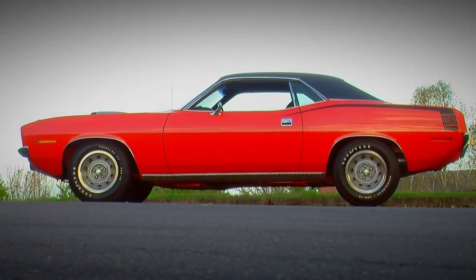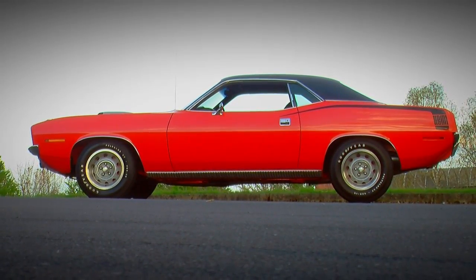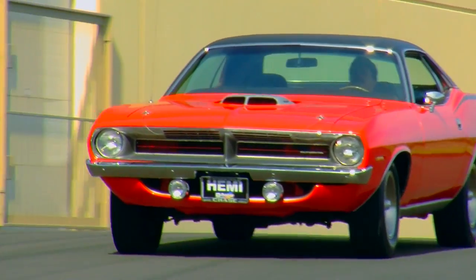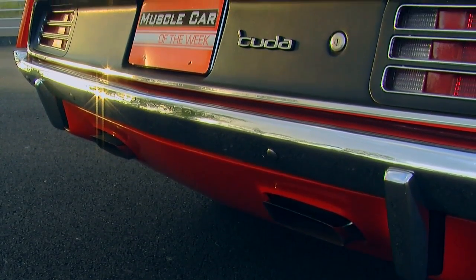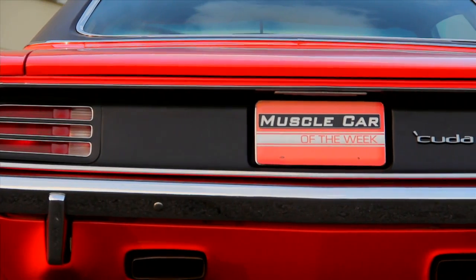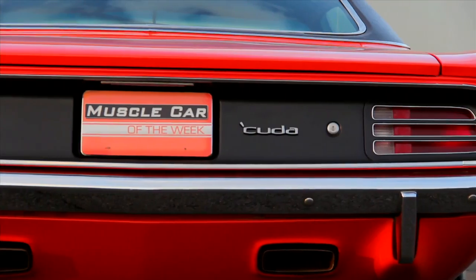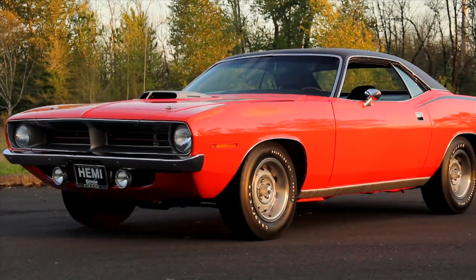The profile is very unique on a Cuda. It's a typical long-nose, short-deck design, but the proportions are really, really nice on this car, and there's a lot of different details that are pretty advanced for 1970. For example, the bumpers in the front and the rear are both tucked in nicely, and they conform to the shape of the car. Now, this was before the federally mandated 5-mile-an-hour crash bumpers that we all got used to in the 70s, so the bumpers back in the late 60s could still be very small and light-looking like they are in this 1970 Cuda.